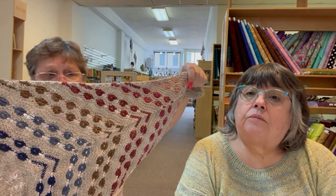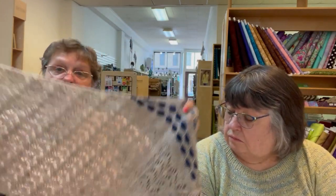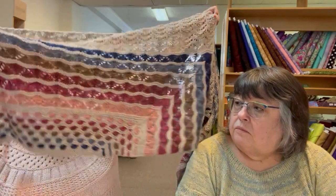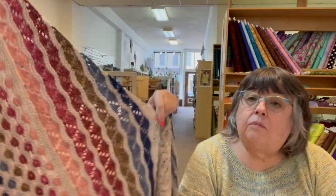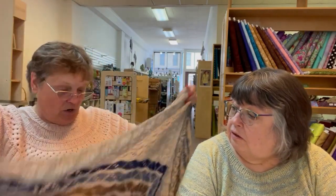There are 6 colors here, so 6 minis. Then after the conks, you go to this beautiful lace. She calls it fishtail lace. It does look like fishtails. I'll call it mermaid tail because I like mermaids better. And then you continue the mermaid tail lace, fishtail lace, whatever, in the stripes of the color. And then you end with rows of conks. Very nice. So it is just this beautiful, long, gorgeous wrap. And I love it.